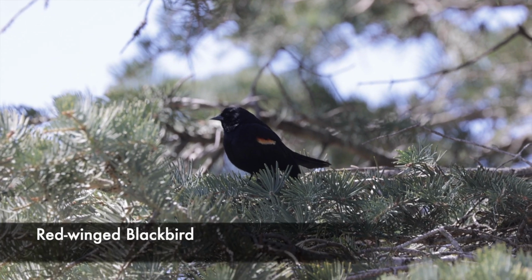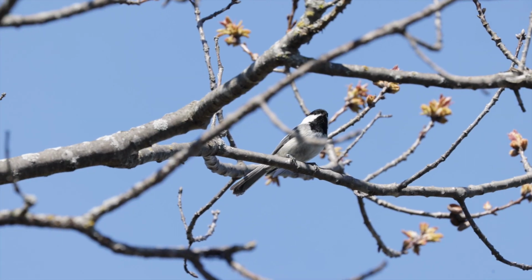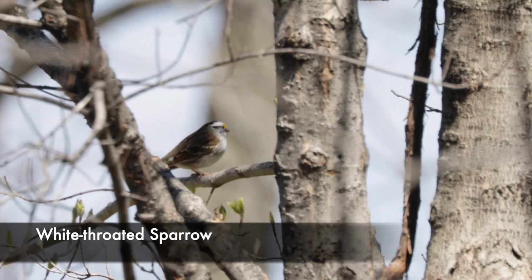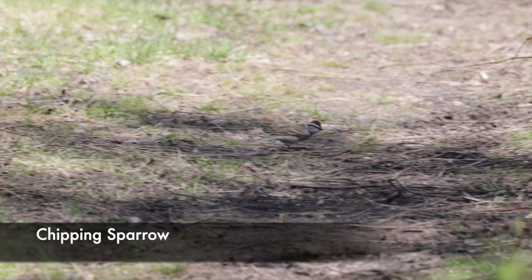So house finch over here, to red-winged blackbirds, to chickadees. So there's also a couple of kinds of sparrows, a number of things. So I'm not going to take photos of birds on feeders, but if they're in the trees close to them, I might be opportunistic.